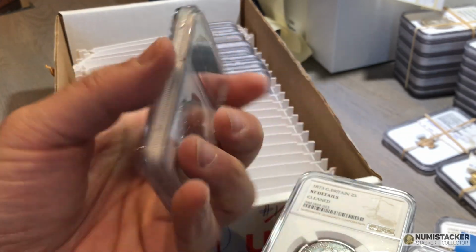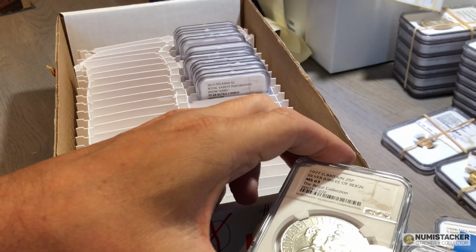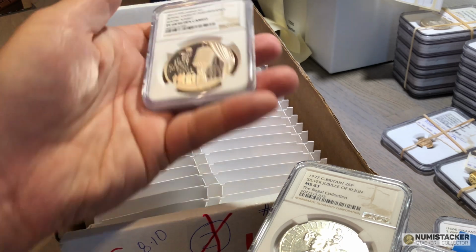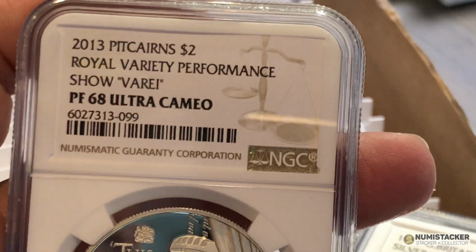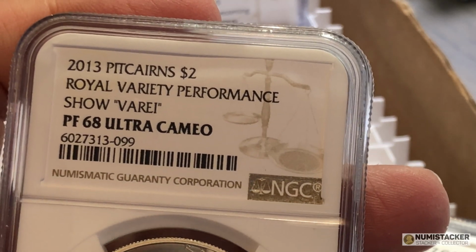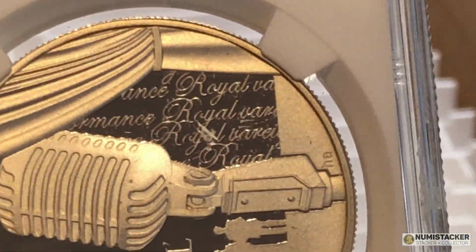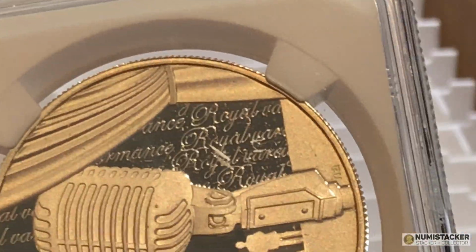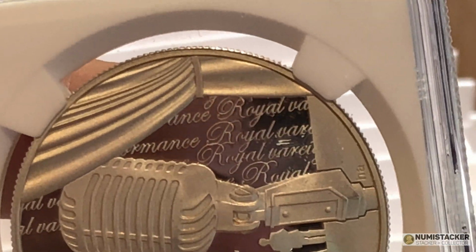Here's another one of those coins, 1977, the Regal Collection, mint state coin, really nice example. Oh, this one is interesting, really interesting. This one is an error that got produced. So the word variety is spelt with the I and the E round the wrong way. I think I showed you this before it went in for grading in another video.